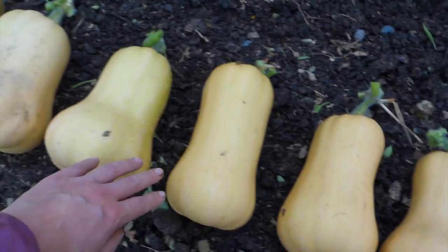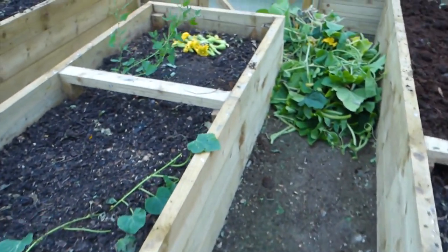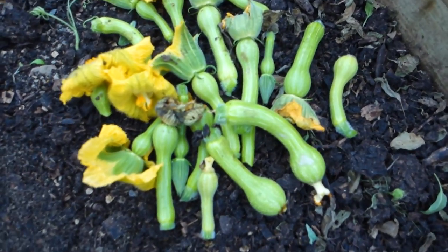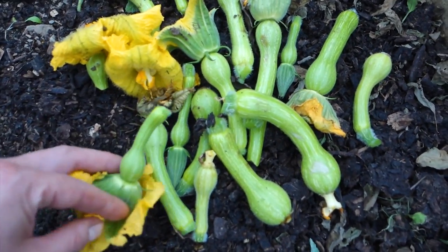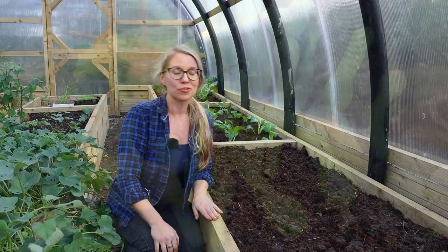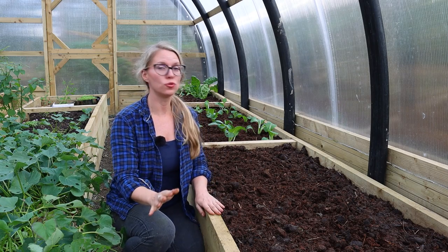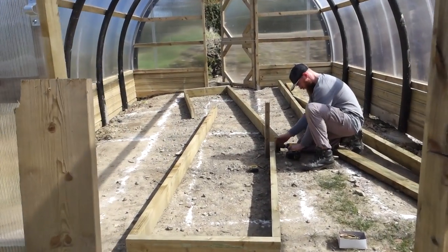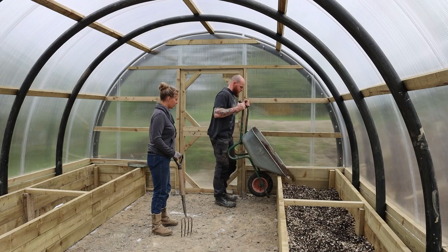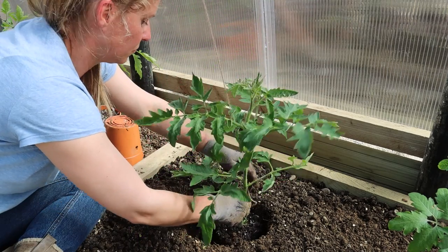And aside from all of these more mature squash, I did also trim off the immature squash when I was cutting down all of the plants. So we'll use these as courgettes, zucchinis. These raised beds that we built earlier in spring have worked beautifully in keeping the insides nice and moist. So it's retaining moisture really well. And the mix was really nutrient rich enough to grow incredible crops.